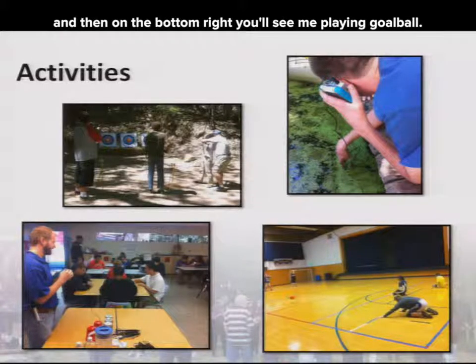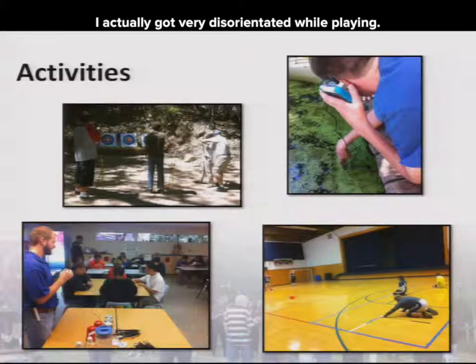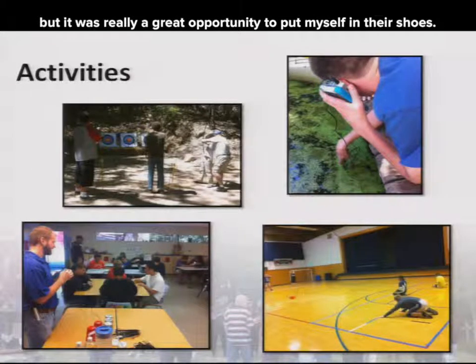With my left hand, I'm reaching out and feeling some tape, which has rope under it, so it's tactile. I actually got very disoriented while playing. I was completely masked, and after a little while, I had to just stop because I was so confused. But it was really a great opportunity to put myself in their shoes.